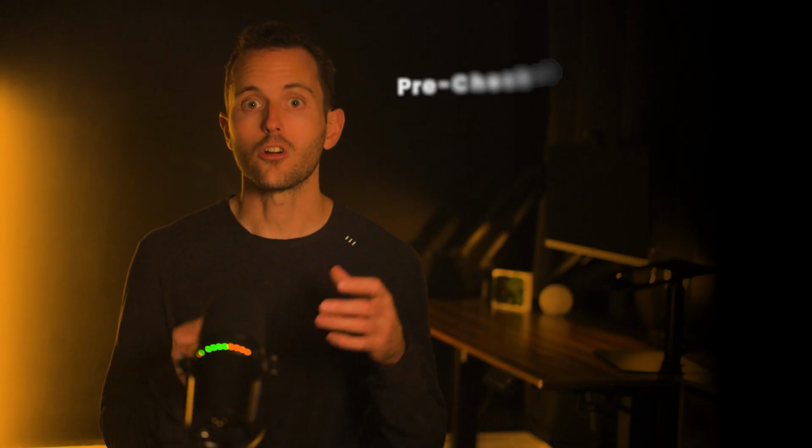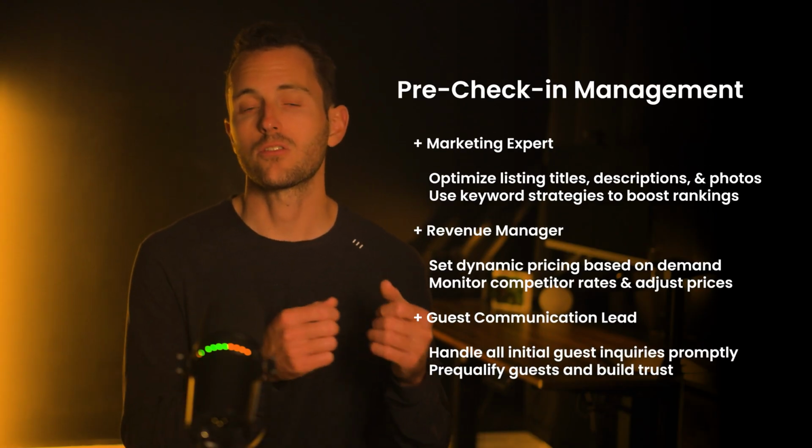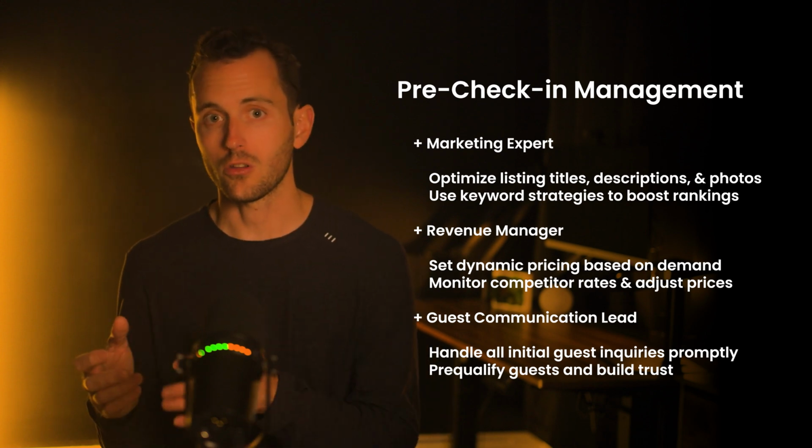The second model is what I call pre-check-in management. With this approach, you're focusing on what I consider to be the most important part of any Airbnb business, getting those initial bookings. You're a marketing and revenue expert who optimizes the listing, manages the pricing strategy, and handles all the initial guest communications to secure those bookings. Then, once the guest is confirmed, the owner or their team takes over and handles the on-the-ground operations.